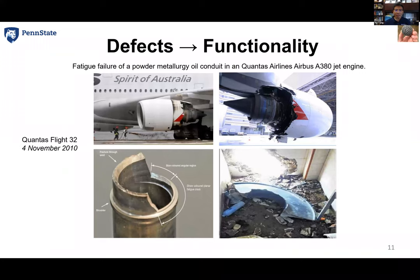And those kinds of defects, they cause functionality problems. You know, fatigue failure of a powder metal oil conduit in a Qantas Airbus A380 jet engine. On November 4th, 2010, Qantas flight 32 had big problems with the engine, actually blowing the whole engine into the building and causing serious damage. So the problem was caused by a 3D printed part with internal defect.